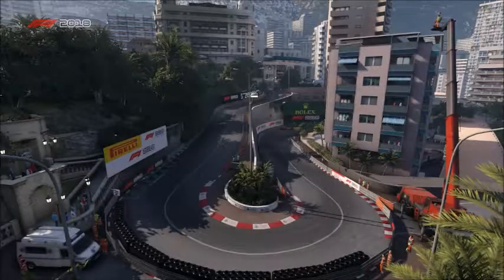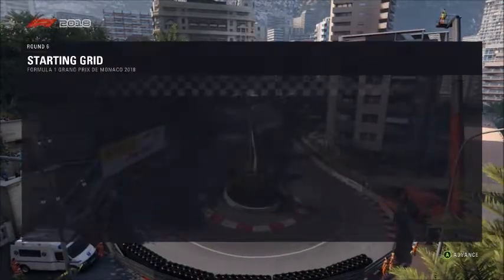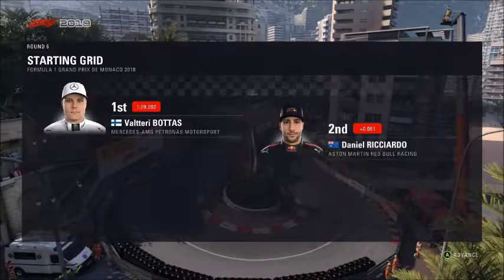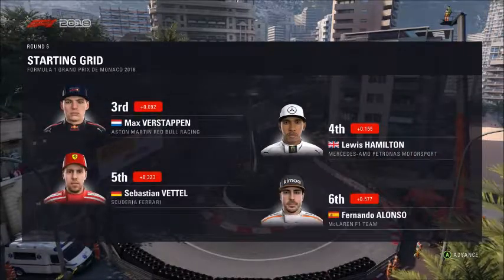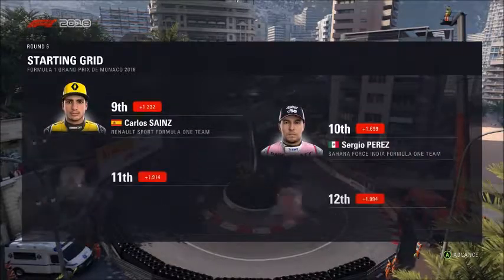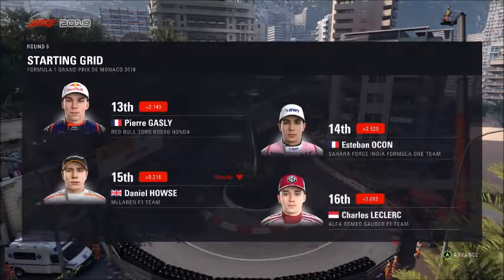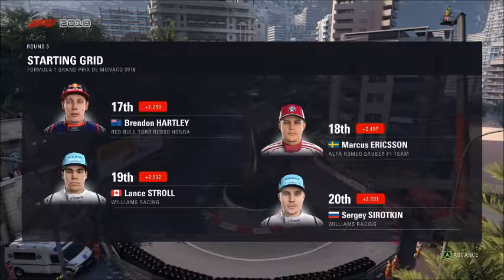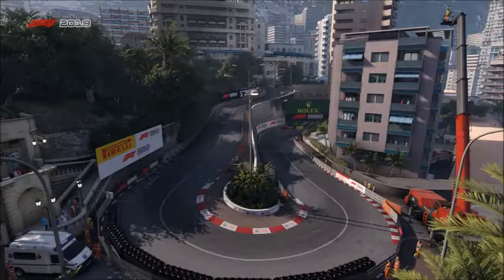We're almost ready to go then, and this is what the starting grid looks like for today's race. Good job yesterday from Valtteri Bottas. The Finn starts from pole position, with Daniel Ricciardo slotting in alongside. Looking down the rest of the grid, we have Verstappen, Hamilton, Sebastian Vettel and Alonso, Raikkonen, Hülkenberg, Sainz and Sergio Perez, Grosjean, Magnussen, Pierre Gasly and Ocon, Crofty, Leclerc, Brendan Hartley and Marcus Ericsson, Stroll and Sergei Sirotkin rounds off the grid. Now it's almost time to lights out, so let's go down to the track.